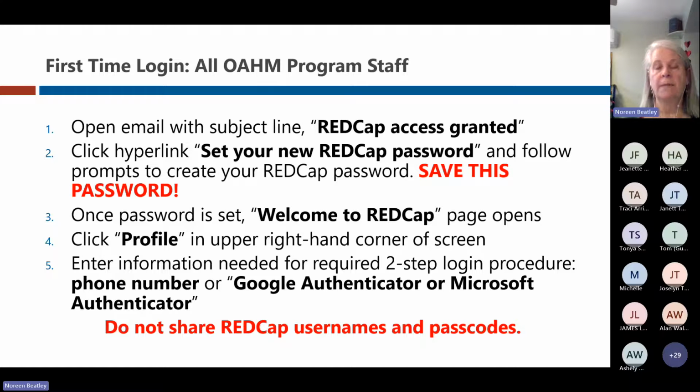So some of you, as I said, may have gotten your REDCap access today. And if you haven't, what you're going to get is an email with this subject line. Somebody has just given us an email with no name or contact information, so we're not going to always know. Sorry, I have to remind people that we can't work with it. We don't know who you belong to or what grantee you belong to. So great. Sorry, Ashley. Thank you.